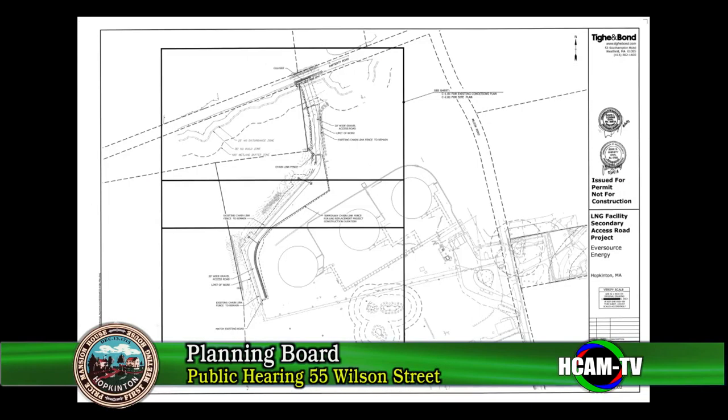I'm Tracy Adamski. I'm the project manager for Tighe & Bond for both the LNG facility that we were here talking about last time, as well as for the secondary access road. This road is being proposed in response to concerns presented by the fire department to provide an additional emergency access to the north side of the LNG facility. So we have worked with Eversource and the folks at the plant to identify a location for this access road off of Rafferty, or I guess Legacy Farm North Road.